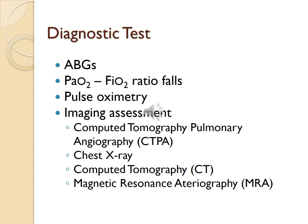The initial diagnostic workup includes chest x-rays, a CT scan, ECG, pulse ox, arterial blood gases. They call it a VQ scan, a ventilation perfusion. The chest x-ray is usually normal, but may show infiltrates, atelectasis, elevation of the diaphragm on the affected side, or pleural effusion. The chest x-ray is most helpful in excluding other possible causes.